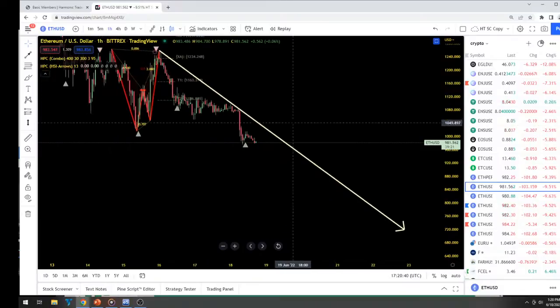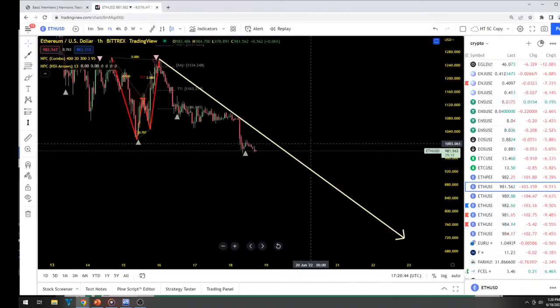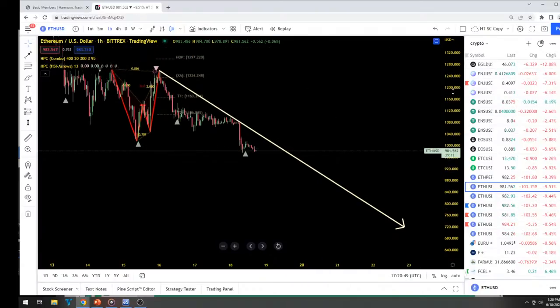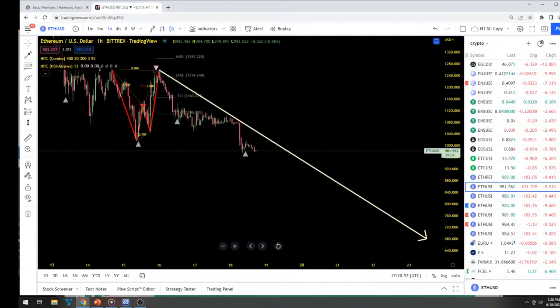Okay, like this. That bat pattern is going to be historic footprints of massive harmonic action leading to massive capitulation. This is 680. It's something like that. So still lower. You're breaking the lows. I said this before: under 1,000, you're done. We're at 980. Is it going to be a buy?